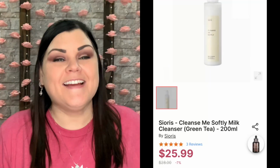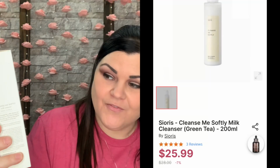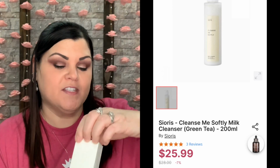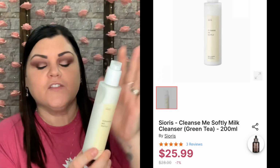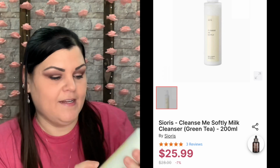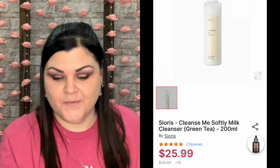All right, you guys, so the next item is going to be this right here. This is Cleanse Me Softly Milk Cleanser, Simply Clean. I really do enjoy this brand as well, so I'm super excited to see this. This is normally $28 and it's currently on sale for $25.99.